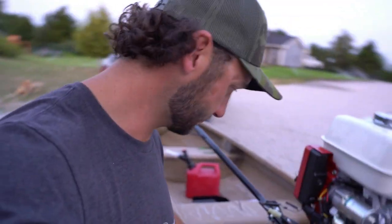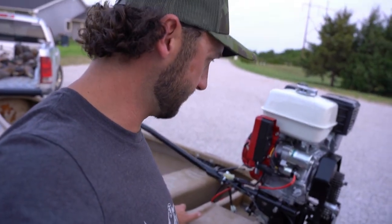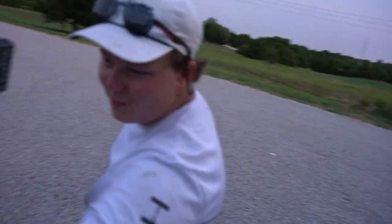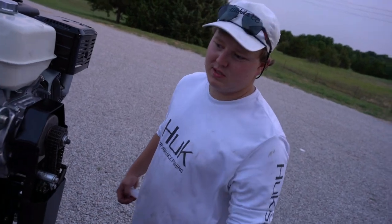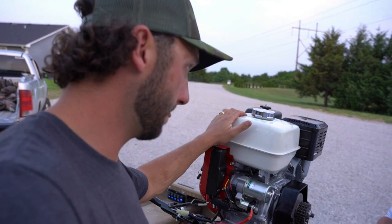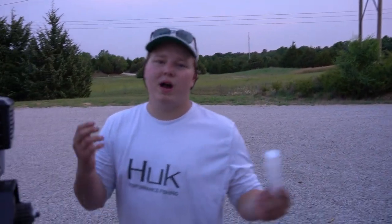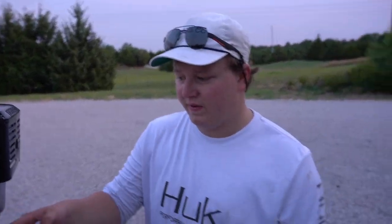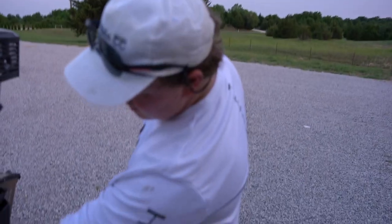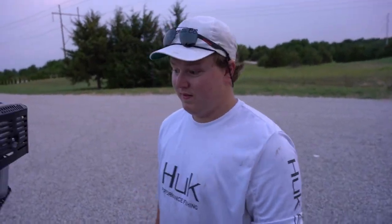So out of this kit, the Mud Skipper, does it have a number or was it just Mud Skipper? Yeah, there you go, YM13. We got the 13 horse. We bought the motor separate because they were out of stock on a certain one we were looking at. The electric start one, you can buy whatever motor you want and it all fits on this because all these lawnmower engines are the same thing. It just hooks right up. I would say it's a two-man job for sure.